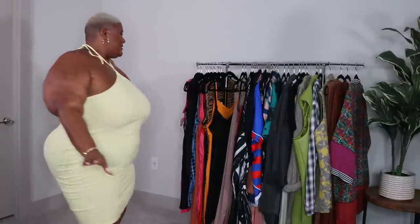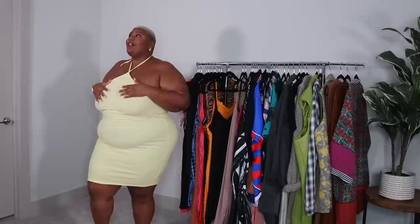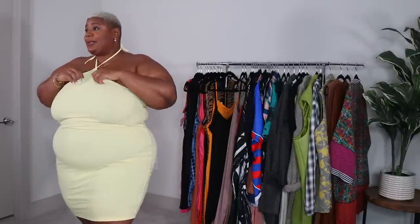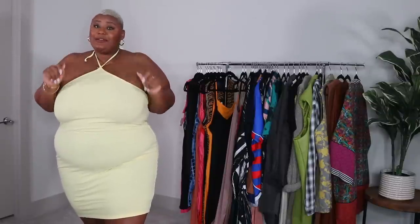I love everything about this dress, y'all. It's so cute, and it's the perfect length where it's not too short, but I'm showing some leg. The color is absolutely stunning. Y'all, yellow is my color. If there's one thing I found out this summer, is that yellow is my color, okay? I don't know if it's because I stopped toning my hair, and so the yellowness, the brassiness of it all is making the yellow pop. I don't know what it is. But I'm absolutely here for it.